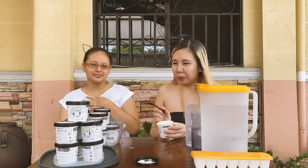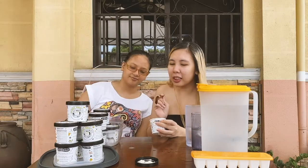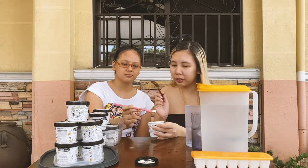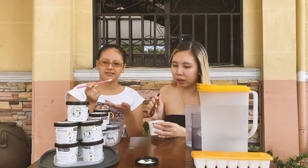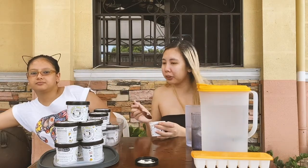Cheers. It's so strange. It's so pineapple-y. I was expecting like a vanilla. It's so white. It looks so creamy, but it's not super creamy. The pineapple is so overpowering. So the ice cream itself is pineapple, and the filling is the almond, no?